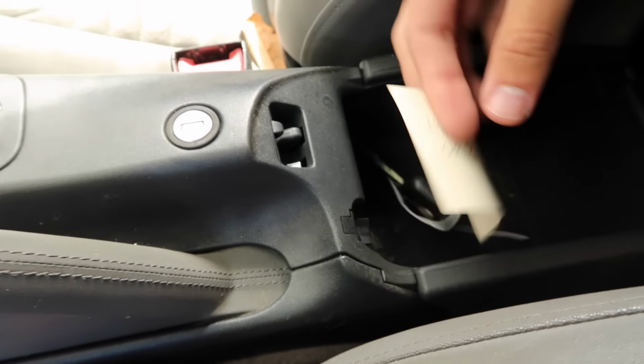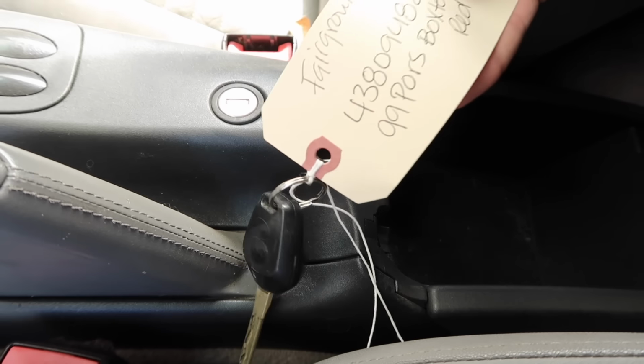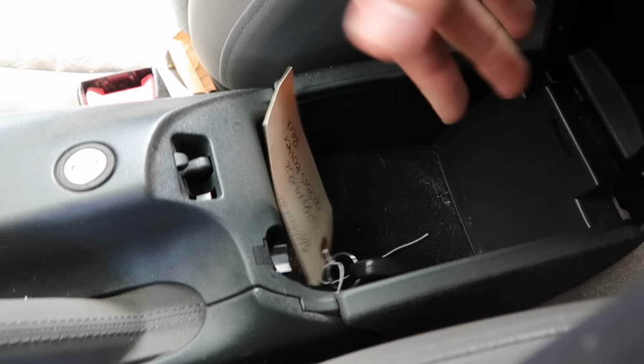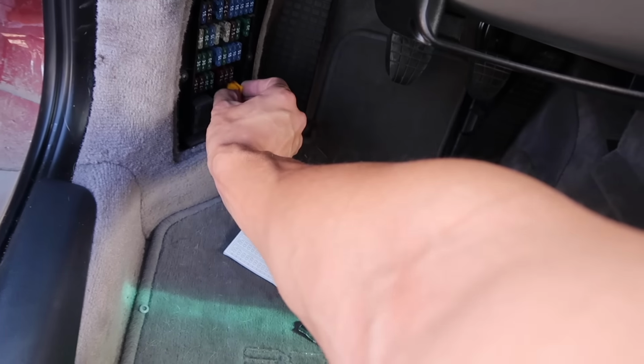Anything? Oh, yes, a second key. Heck yeah. Dang, we never get second keys with auction purchases. All right, come on. These are good signs. Let's see if it'll fire up. Okay, let me at least try this emergency release trick.